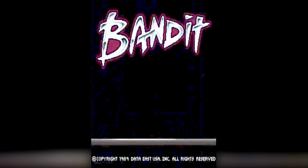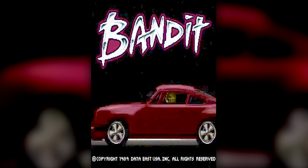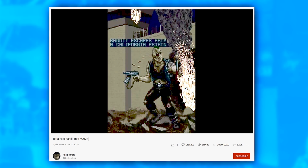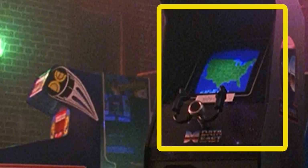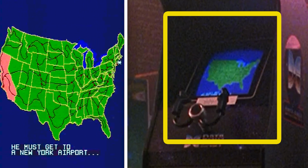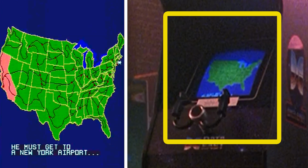So I looked up a list of Data East games that were unreleased and came across a car game called Bandit. The only visual evidence of this game's existence is gameplay posted to YouTube by Phil Bennett. I contacted Phil, who confirmed that the footage he captured was directly from a real arcade board he personally had his hands on. So, I compared the green map on the screen in the Robocop movie to Phil's Bandit footage, and they were a perfect match.